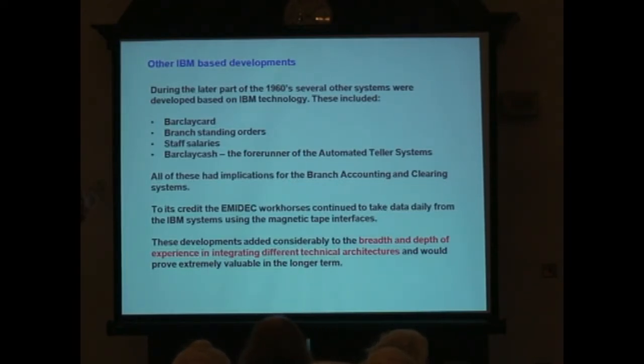And all these systems also had implications for the branch accounting and the clearing systems. They all had to be constantly modified and updated to take all this stuff. And to its credit, the dear old Emidec continued to work like a workhorse taking all this stuff.